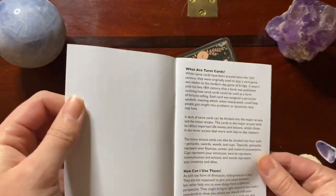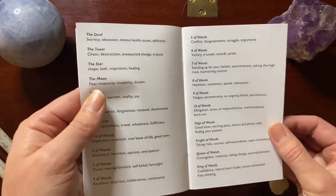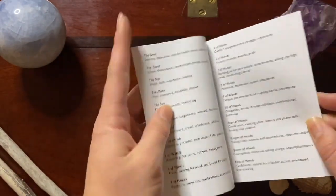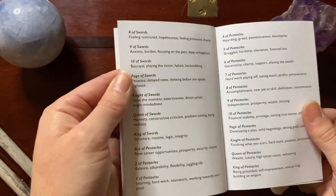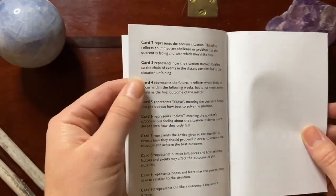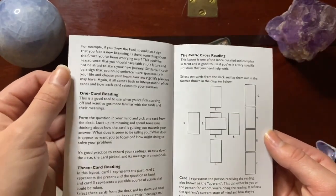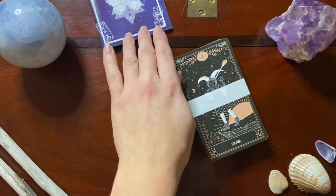All right, let's take a quick look at the instruction booklet. Okay, nice. So we have a little intro, a couple of keywords to go with all of the cards. It does seem to be Rider-Waite-Smith style. Oh, hey, we do have a spread. We got the Celtic cross there in the back. All right, cute. I am interested in the cards.